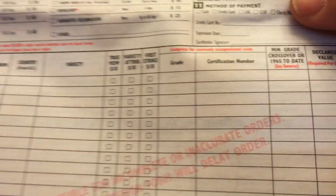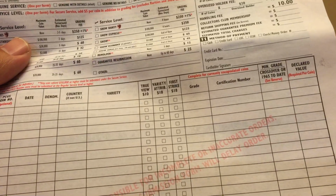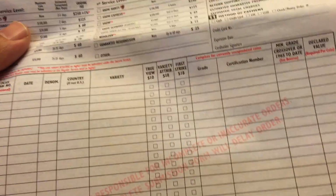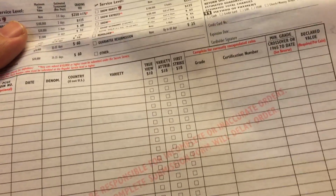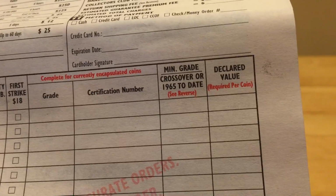denomination, country, right? You could send world coins, tokens, you name it, Civil War tokens, U.S. coins, so-called dollars. They'll take it all, and so can NGC. In fact, NGC I would use for like Civil War tokens, because they do it all over there. Declared value. You can even do a crossover.